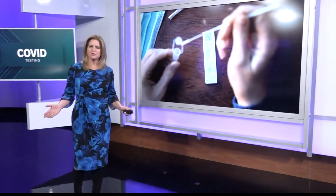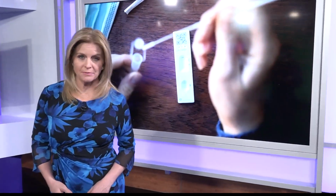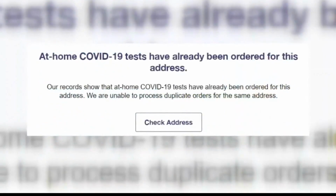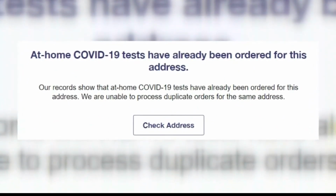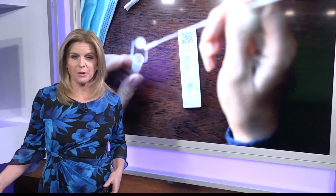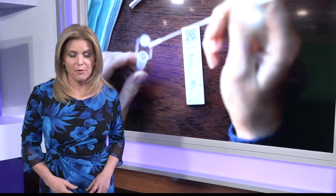We've seen issues with the sign-up site to get free at-home test kits from the government. In some cases, the address verification tool mistakenly enforced the 4-test limit to entire apartment buildings that all share the same address, even if people included their specific unit number. Now, this hasn't been an issue for all apartments or multi-unit buildings, but if this has been an issue for you, there are some simple fixes.